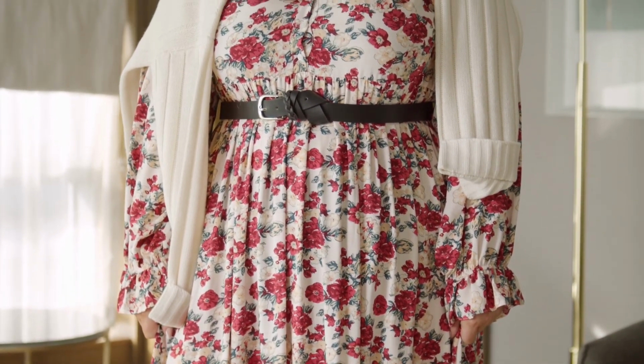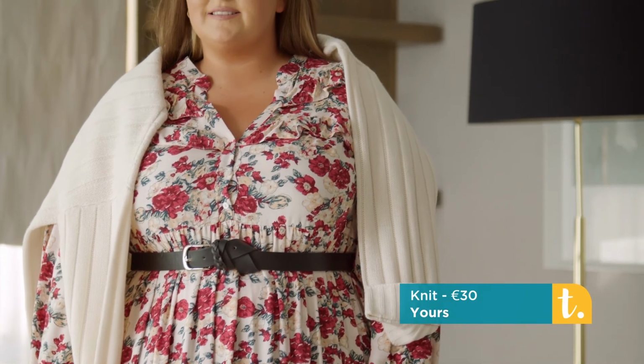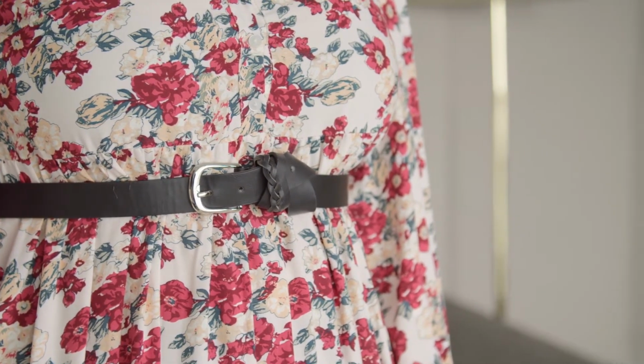And I was channeling that grunge look, so the idea that you have a jumper and just tie it over the floral. And then also, I absolutely adore the idea of toughening it up a little bit. We tied a belt really loosely around the waist, but of course you could leave it. Or you can add those boots as well.